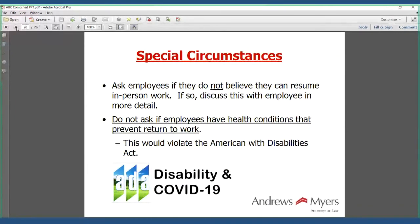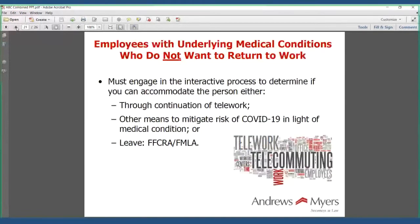Employees who have underlying medical conditions who do not want to return to work, you want them to return to work. The EEOC says simply because you've allowed telework in the past doesn't mean you have to continue to allow it indefinitely, but you have to engage in the interactive process under the ADA to determine if, for these folks with underlying medical conditions, you can make them come back to work. Is continuation of telework a reasonable accommodation for them?